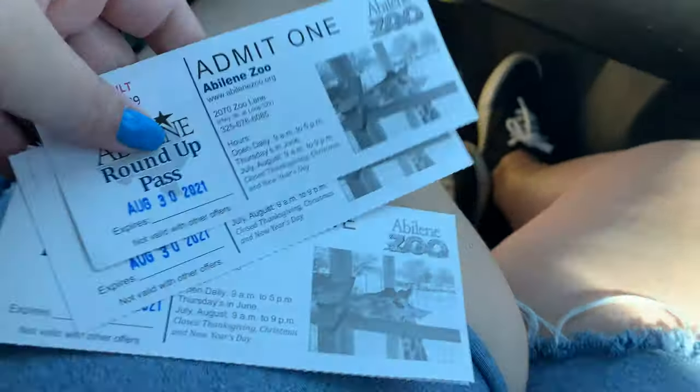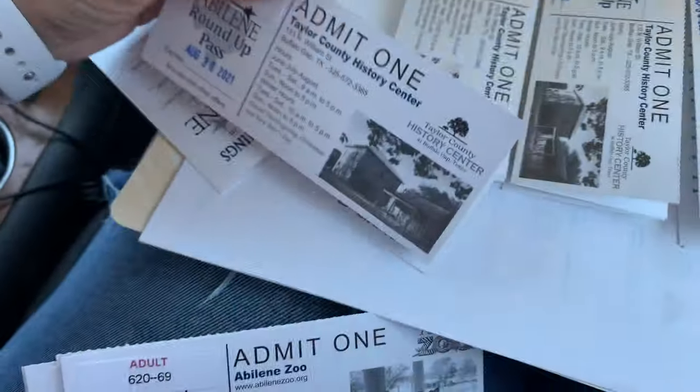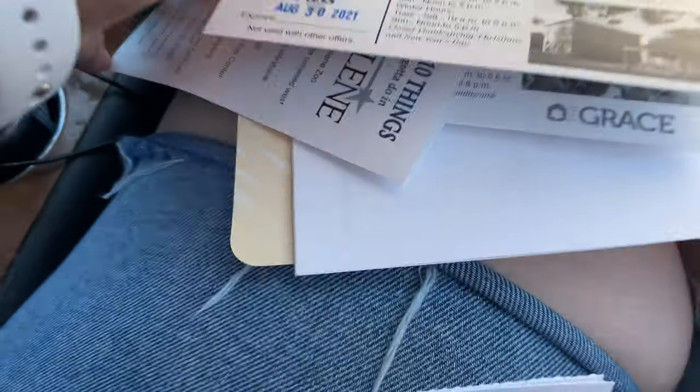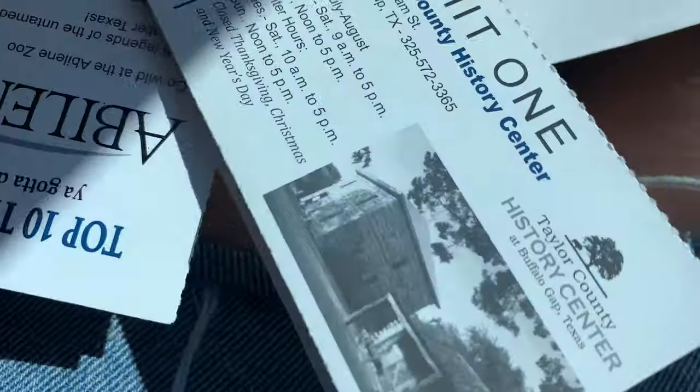Okay, guys, so we did go ahead and pick up our passes. And we actually got this little package deal where you get passes to every single attraction that Abilene has. And I believe we only paid $70 for two adults, two children, and their passes to everything that they have. Museums, the zoo, everything.